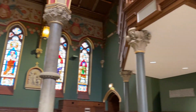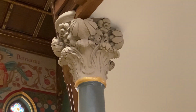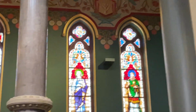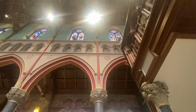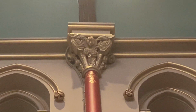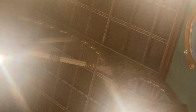And just to look at this, when you walk in, right away you see the acanthus at the top of these pillars. But the columns, the marble columns, with the same thing at the top, and continuing up, the same symbol at the top, and then this massive ornate woodwork, all done at the roof.